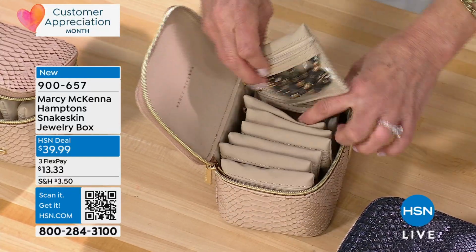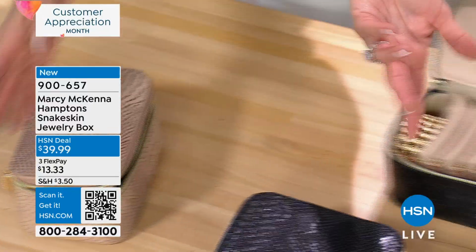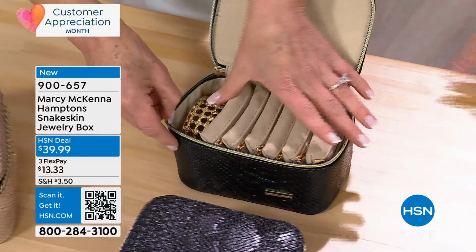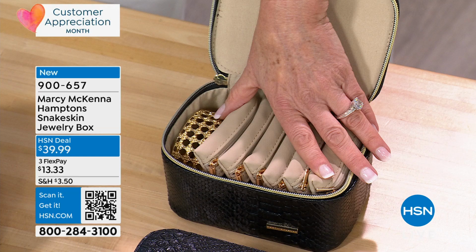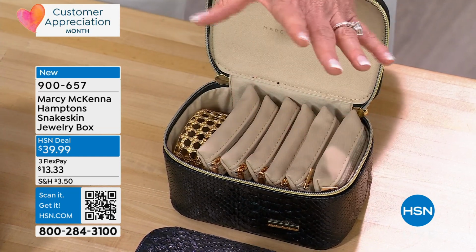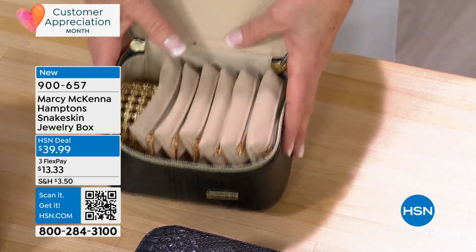And then even on this one, look at this. You've got bangles in there too. And cuffs? Yeah. As you can tell, I love cuffs. And I find that there are little to no jewelry storage solutions that allow you to pack a cuff. Sure.